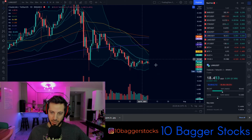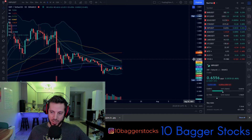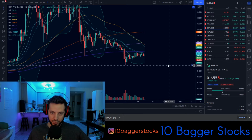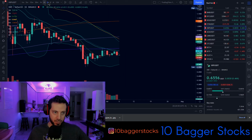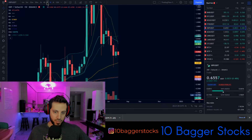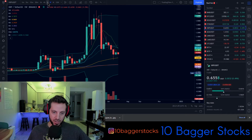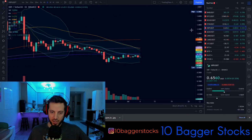Link, very similar to Bitcoin, where it had that little bit of a double top. XRP, similar to Bitcoin, bit of a double top. Okay, now this can be a bull flag forming, but the thing is, you look on the weekly chart and it doesn't look great. The weekly chart doesn't look too great right now. Whereas the daily looks okay.